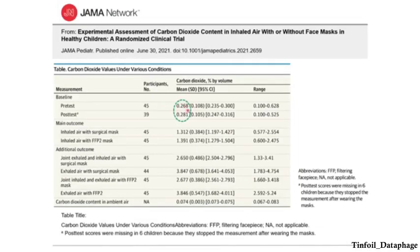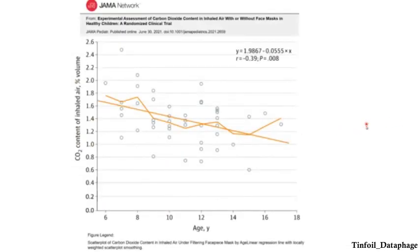So here's the table. We see that the children had around 0.26 to 0.28 carbon dioxide percentage with no masks, both before this experiment and after. So that's natural, normal, healthy. Inhaled air with the masks on, two types, had nearly 6 times the carbon dioxide. Here it is, an RCT. I'll show you a little more detail.